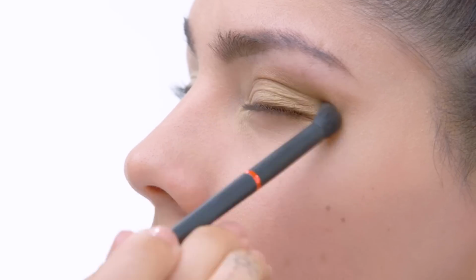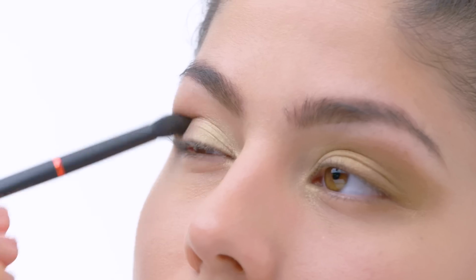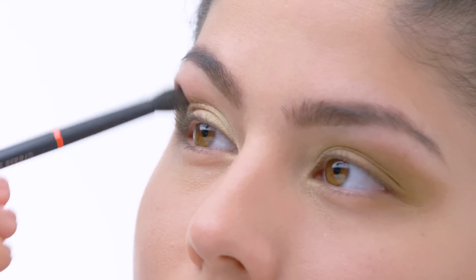Keep blending until you're happy. If you're not happy, keep blending. I like to get in the crease with circular motions and just keep on blending until it's blended. What I like about it is that it's a 16-hour eyeshadow so that it won't fade away. If you can't trust your eyeshadow, what can you trust?